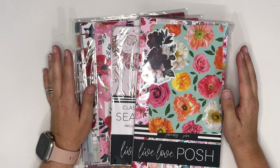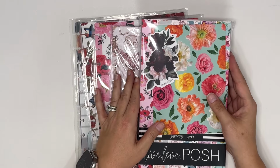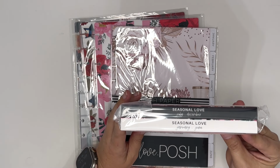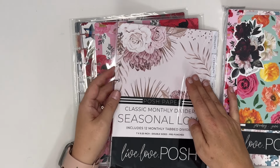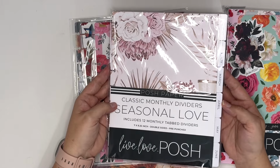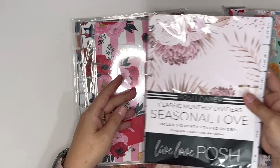So in this release, it is a very seasonal release. There are 2 sticker books that are releasing: Seasonal Love January to June, and then Seasonal Love July through December. We're going to take it out of the package so you can see it better. But I'll go ahead and tell you, there are monthly dividers that are going to be releasing. Seasonal Love, they're January through December, 2-sided dividers. We're going to take a look at those.